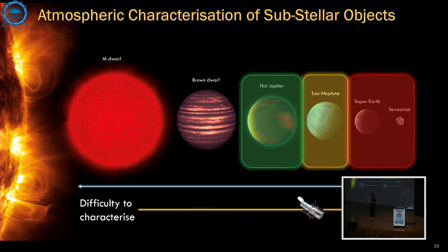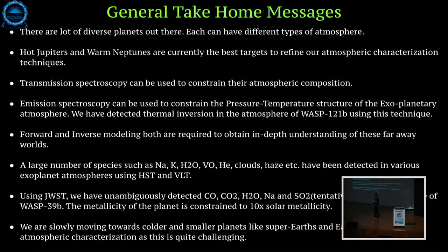That is very challenging because, as I said earlier for TRAPPIST-1, as you go to smaller and smaller planets, first of all, the atmosphere is small. The scale height decreases, and it becomes very challenging to get a suitable SNR to characterize the atmosphere. Here I am showing the mass. As the mass decreases, it becomes difficult to characterize. That is why, in the future, we are going to smaller and smaller planets in terms of size and mass for characterization. Okay, so I'll finally end my talk here with some general take-home messages.